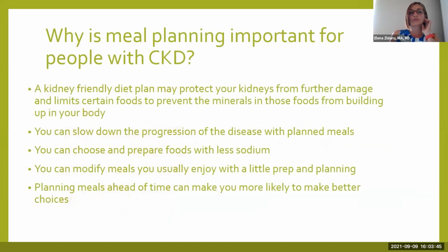And I wanted to go into the meal planning and talk a little bit more about why it's important for people with CKD to do meal planning. We talk about definitely that the diet and diet changes can slow the progression of CKD. The obvious reason is that you can really have control over how you prepare your food. You can have variations to a recipe. You could switch ingredients. You could control how much sodium you add, of course.